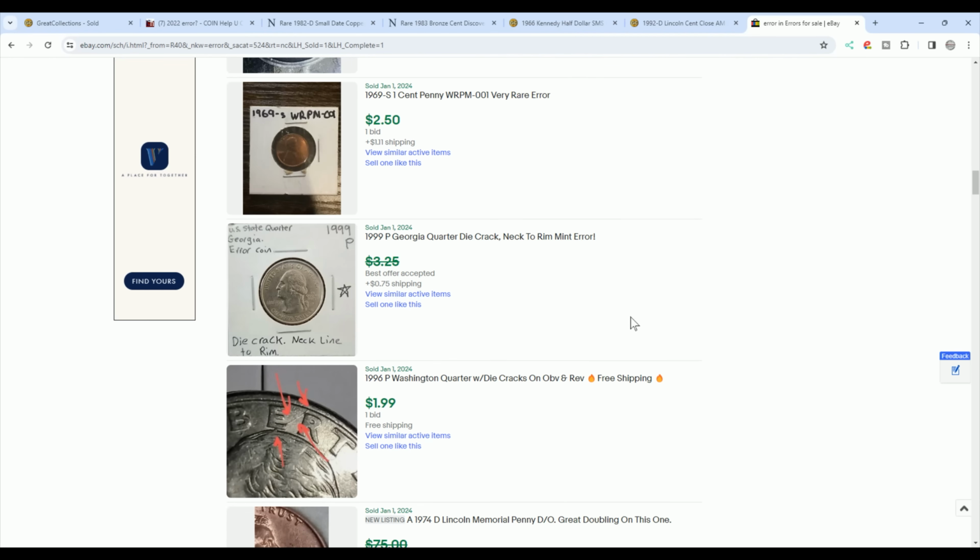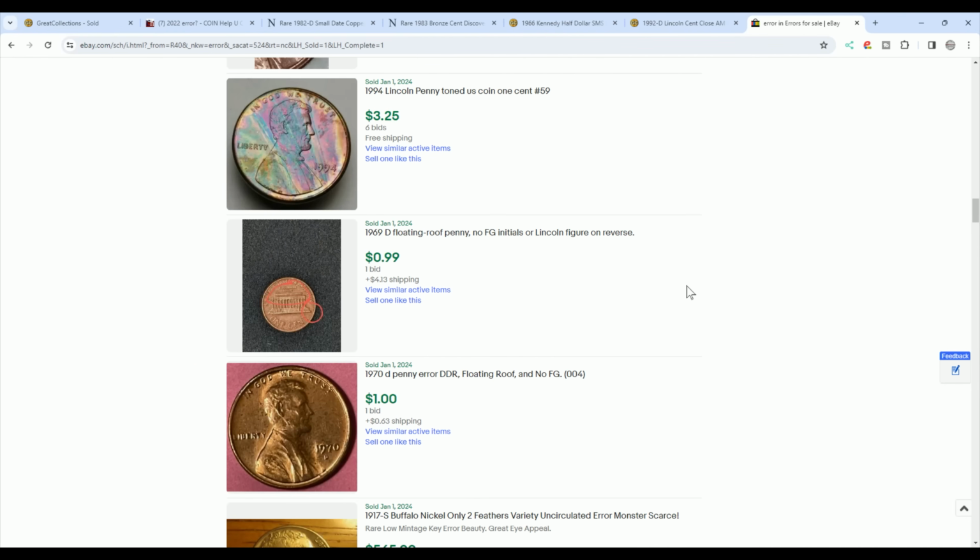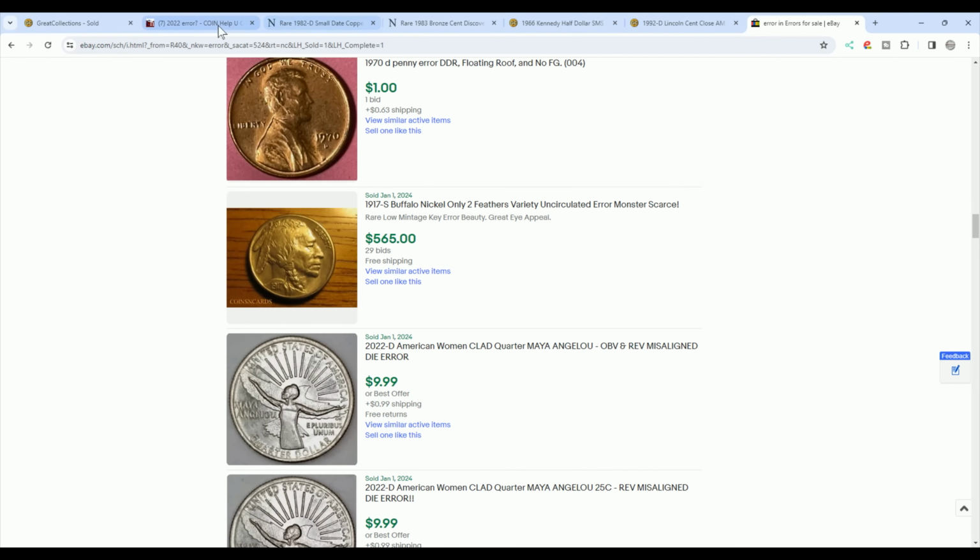And that's because they don't understand, or they don't want to accept the fact that they didn't find something special, or they just don't understand the coin minting process, or they think dealers like me are just trying to bring them down and trying to destroy their lives and take away their finds because we're jealous or whatever. Such is not the case, because I'll just give you an example.